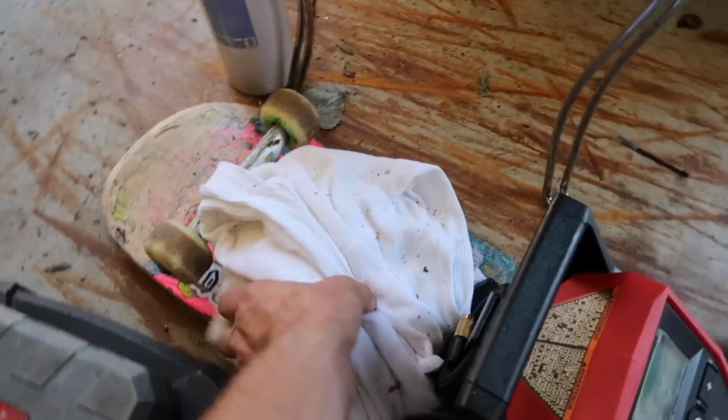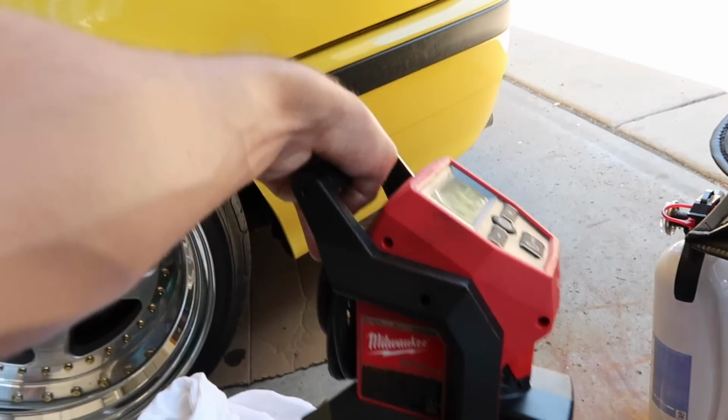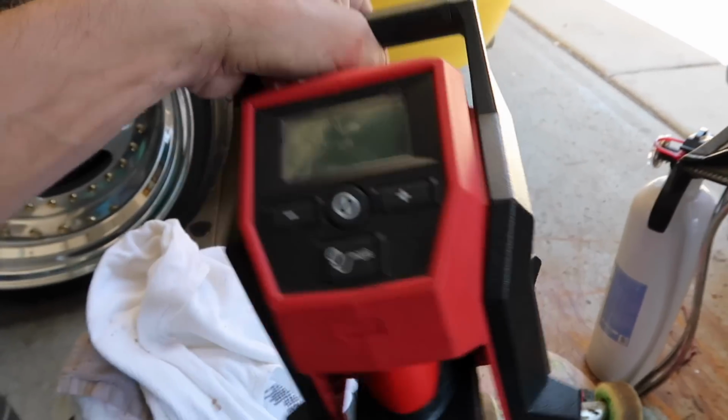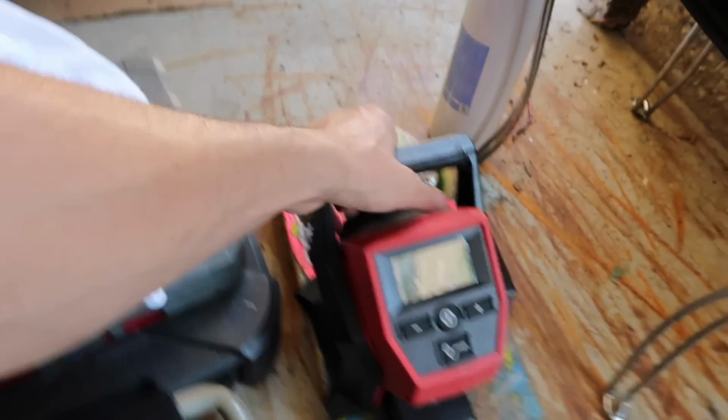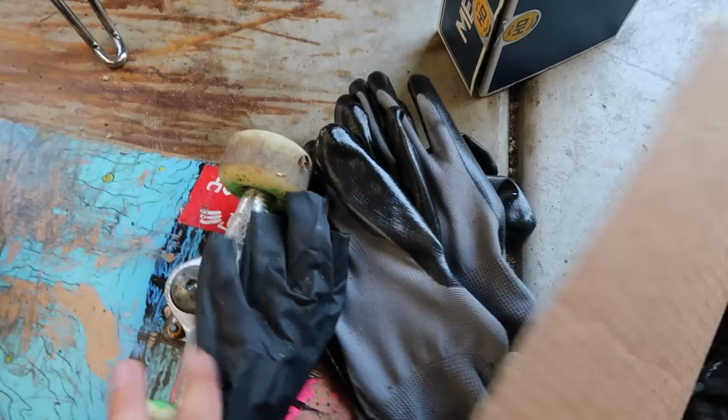We have spare rags, a skateboard for myself. This is a game changer. A nice little Milwaukee air pump so we could fill up tires on the road, on the fly. Fire extinguisher, of course, very important. And then a bunch of gloves here in case we gotta do work.